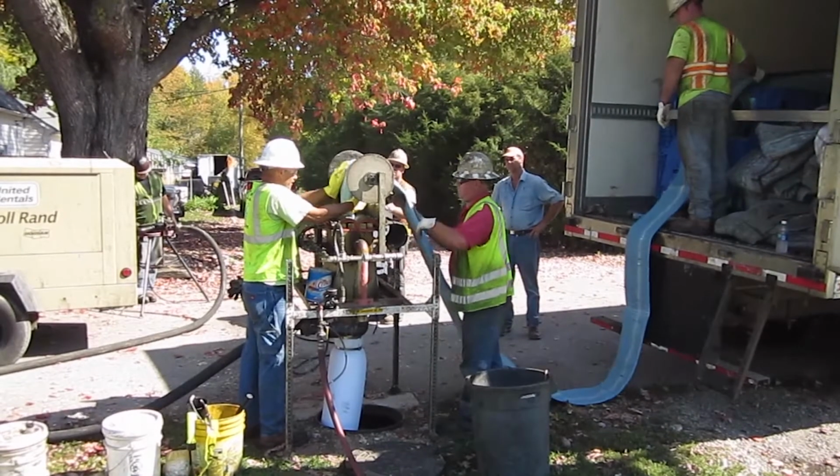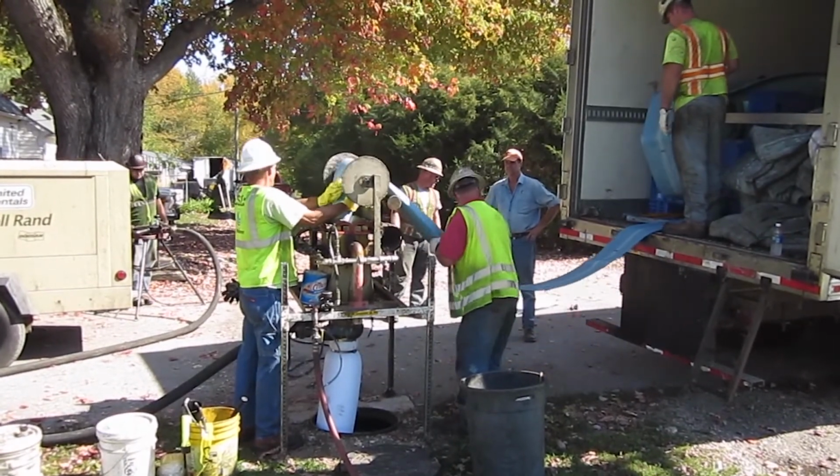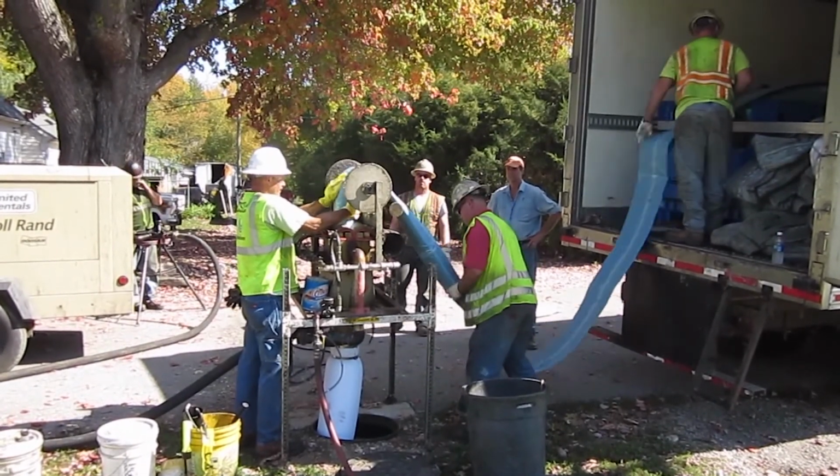The time that it usually took to do a line of sewer was an hour to an hour and a half. So there was a very short period of time when the laterals were sealed off, but never more than just a few hours for each particular run of the sock.